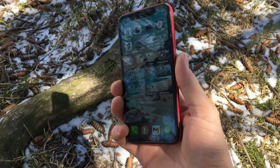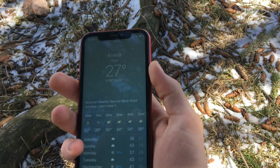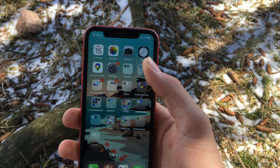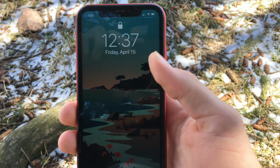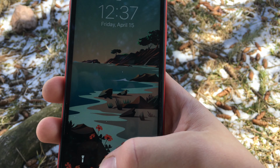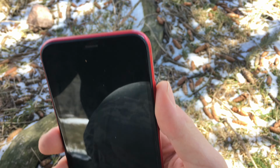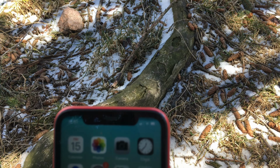It's a 6.1-inch Liquid Retina IPS LCD. The screen's not a premium screen, but it is still a very good screen, with a resolution of 828 by 1792 and, of course, True Tone. Its max brightness is 625 nits, which is pretty good. You should not have trouble seeing it outside, but you will have a little trouble.